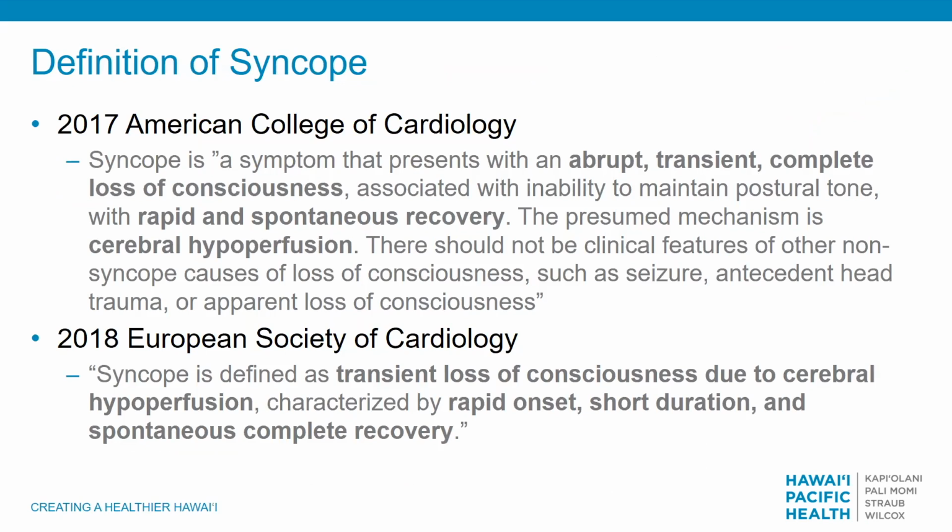The American and European societies defined it as an abrupt, transient, and complete loss of consciousness, with usually a rapid and spontaneous recovery. And this loss of consciousness is because of cerebral hypoperfusion. So when you are standing and you stare in the distance for like 3 seconds, is that a syncope? No, because you were standing. And sometimes when you get dizzy, is that a syncope? No, it's not. So it truly is the loss of consciousness that matters here.